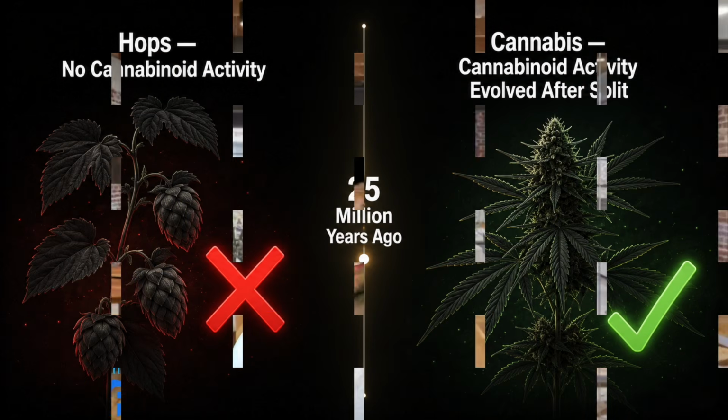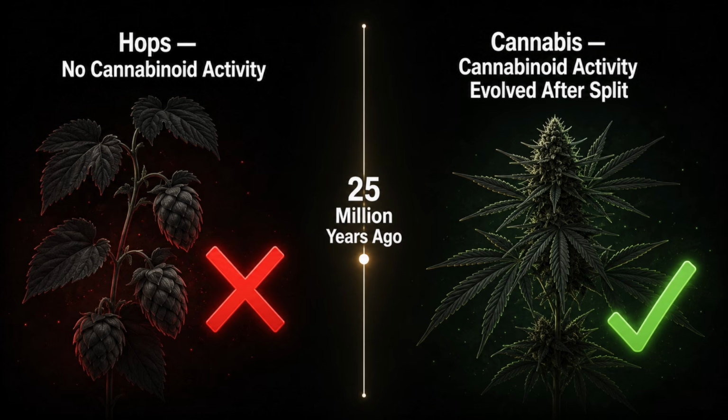The same result from the equivalent enzyme with modern hops. So this is a definitive answer to the question that has been debated for years. Cannabinoid production did not exist before cannabis and hops separated. It evolved after, period. That question is now closed.